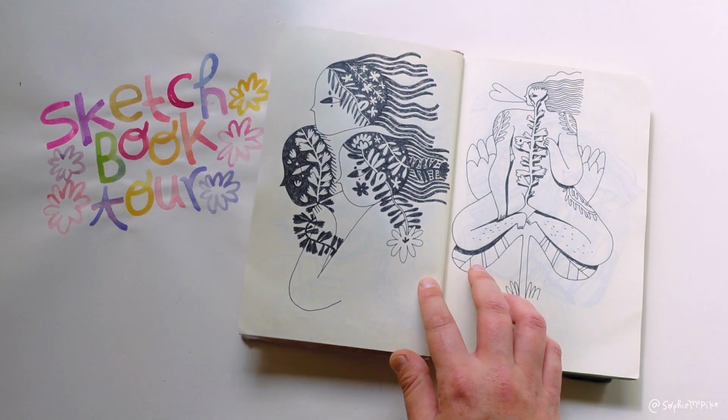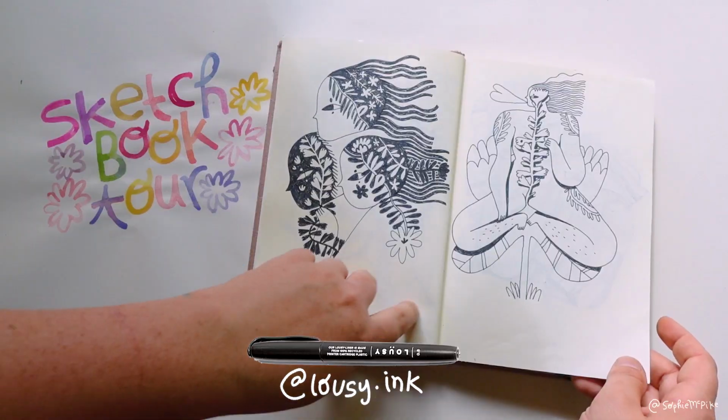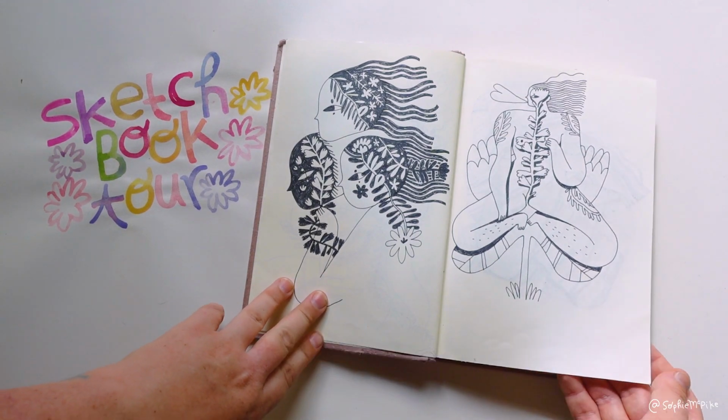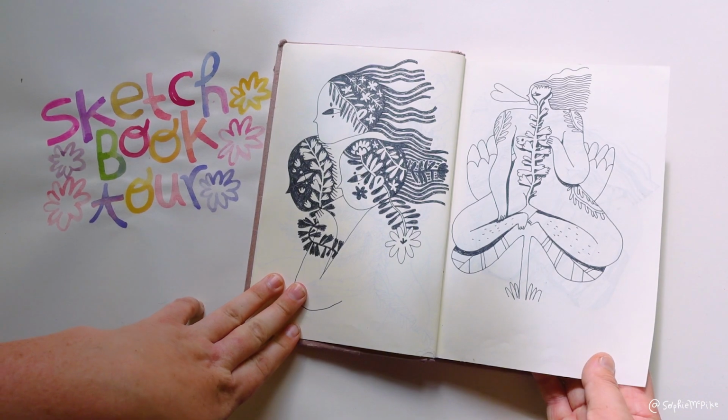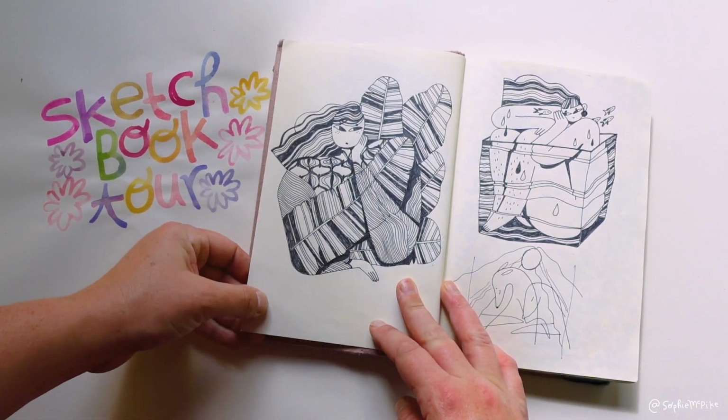And I was using a pen by Lousy Ink. They're made out of recycled inkjet ink cartridges. That's cool. Local guys as well. Yeah, and just a few more.